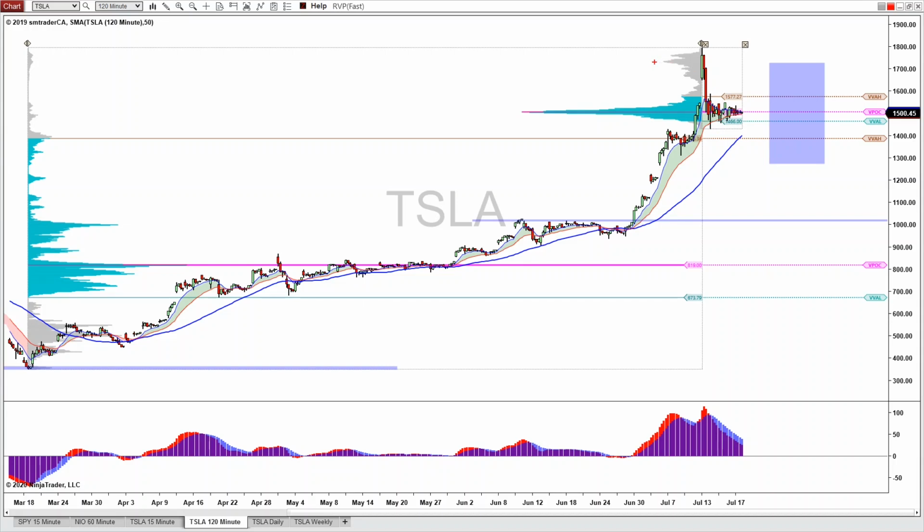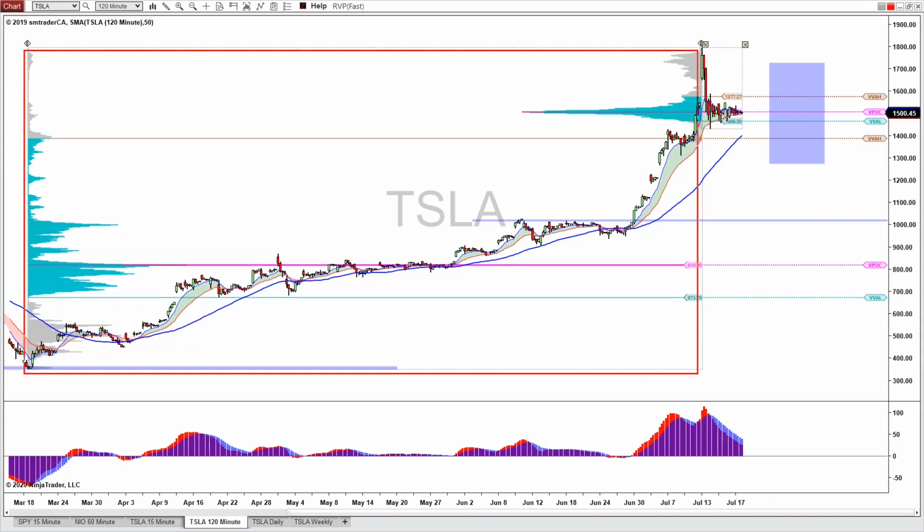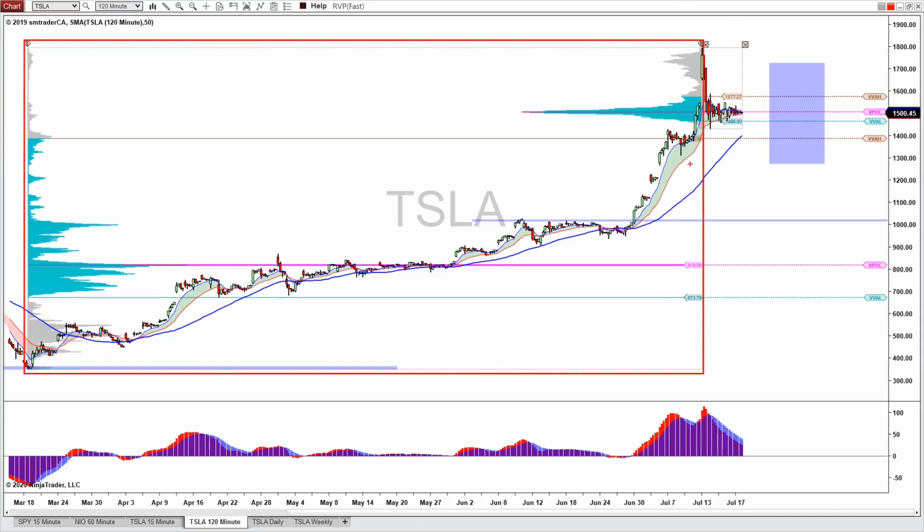If we move up, we see there is a high volume node near the upside projected price target for the post-earning move, near the $1,727 level. Looking at the composite volume profile for the move from March low to last week's high, there is a potential support at the composite value area high near the $1,388 level. And if the post-earning downside move undercuts the projected move, then this could be a possible support.